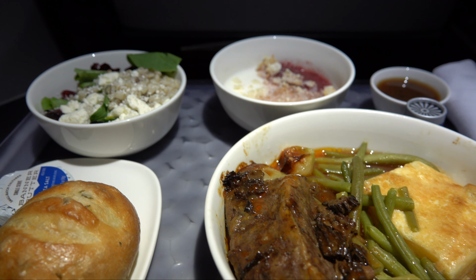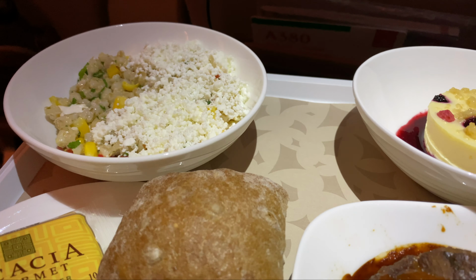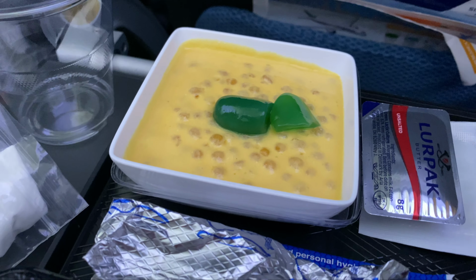So today on Meal Mondays, I will be reviewing the meal service in economy class on Copa Airlines Flight 131 from Panama City to Lima, Peru. This flight was a flight of 3 hours and 7 minutes.